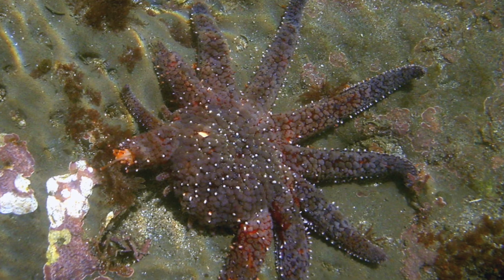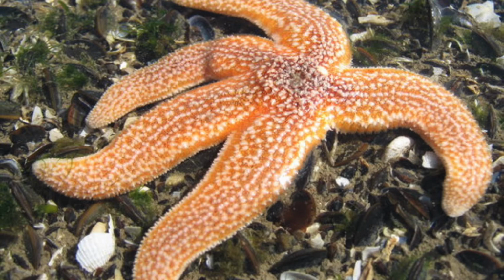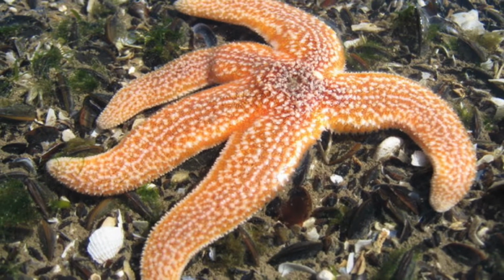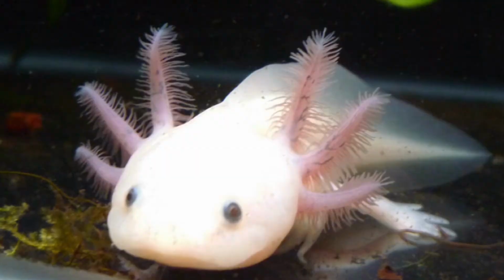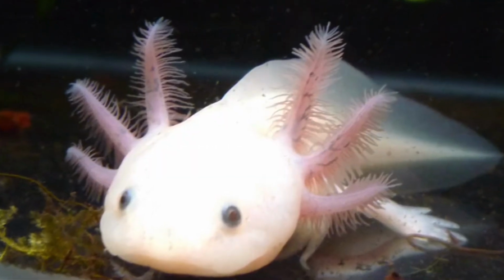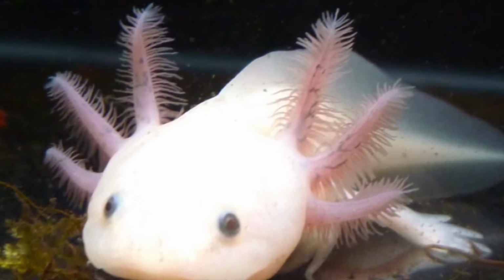There have been many cases where detached body parts have survived for long periods of time and can still undergo partial or even total regeneration. Regeneration is seen in other species as well. Axolotls have the ability to regenerate limbs, tails, retina, spinal cords, and even sections of their brain.